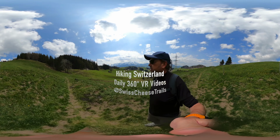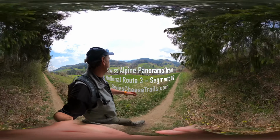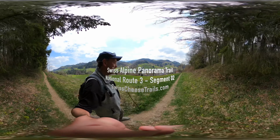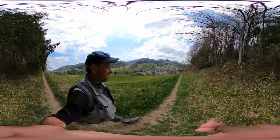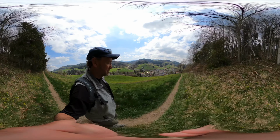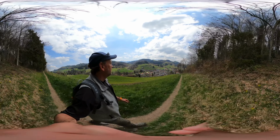All right, welcome back to Swiss Cheese Trails. We are coming down off of that unbelievably great view into the town of Bühler. I assume it's much like Ferris Bueller in terms of its pronunciation, but it's got an umlaut there, so it's Bühler.